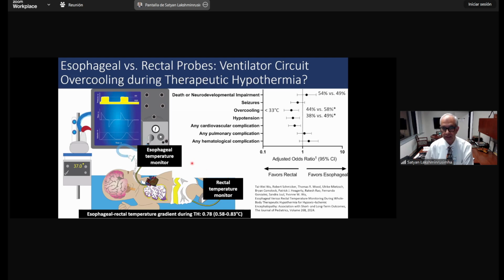So based on these findings, it's probably prudent to use a rectal temperature monitor while monitoring babies during therapeutic hypothermia to avoid the risk of overcooling in these babies.